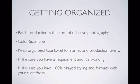So if there's 500 jackets, send us all your jackets first, and then as you move along with production, you want to do more and more of the same types of clothing. It's just a really good way of producing photography. So batch production, and you should do that in terms of everything that you do. Color, size, type.